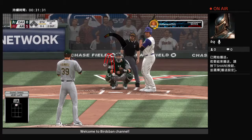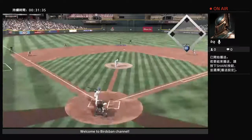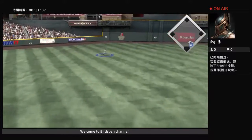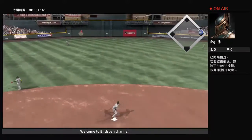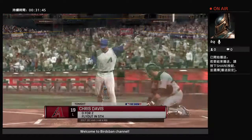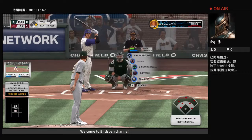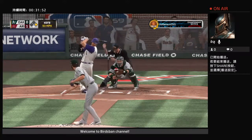Way late on the fastball for strike 1. Back up the middle. And Stanton's aboard. It's a base hit. So Chris Davis will get a chance here in the inning following that base hit. Digging in to try it again, Chris Davis. He started out the evening 0 for 2 so far.